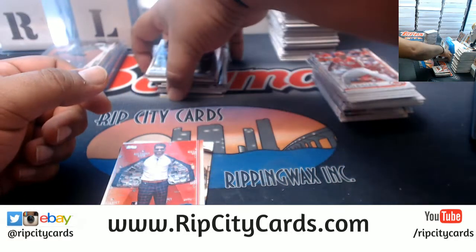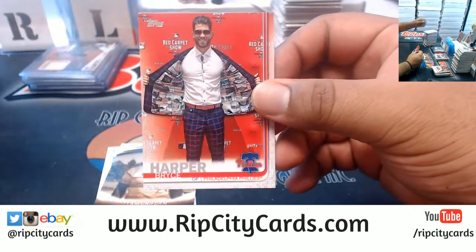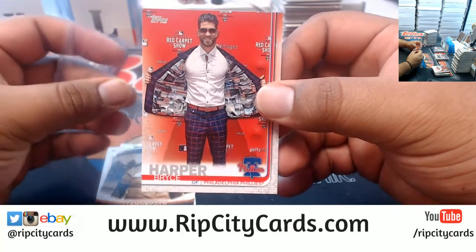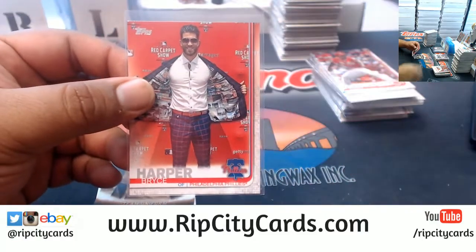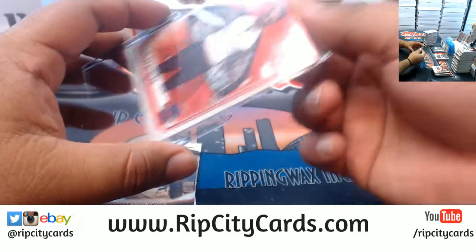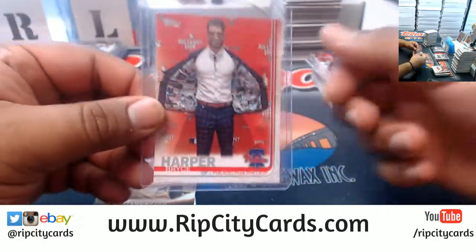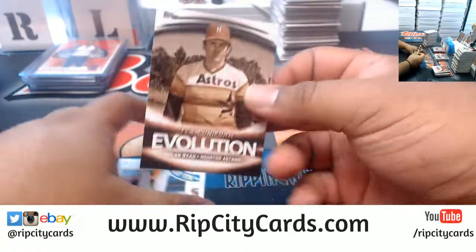Starlin Castro, Marlins refractor. Joe Pa, you asked for it. You got it. You might want to play the lottery or something because here it is. Bryce Harper of the Phillies short print. Very nice. What's up, Sims Sports Cards? Don't forget to tip your bartender, Joe Pa. Ask and you shall receive. Where's my bag full of money? All right, let's keep it going.